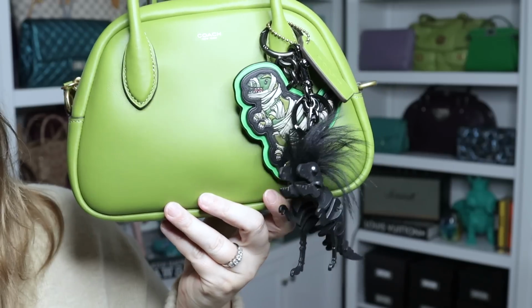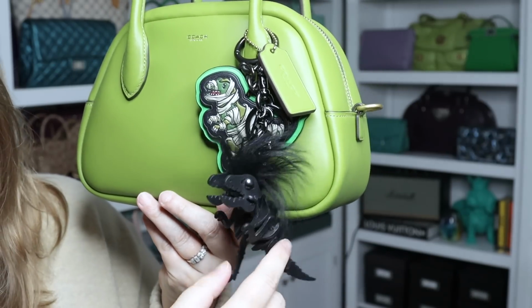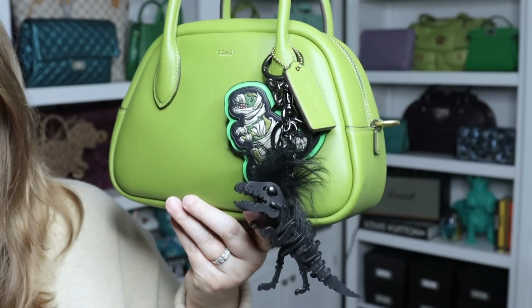I've seen this trend lately of adding just a ton of bag charms in one place. Coach is doing it on their Reloved pieces, but I've also seen a lot of other people doing it. So there, what do we think? I don't like that this hangs down so much. It's a little fragile. Kind of cute. Could work.